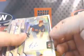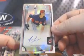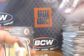And an Indians refractor auto, Ryan Merritt. All kinds of Indians hits. Ryan Merritt refractor auto, 280 of 499. Indians, Matt. Matt C. Hopefully you did well on the golf course today. Okay.